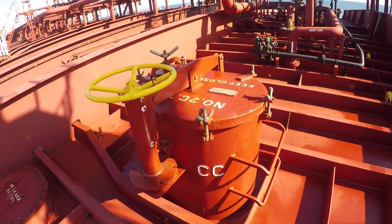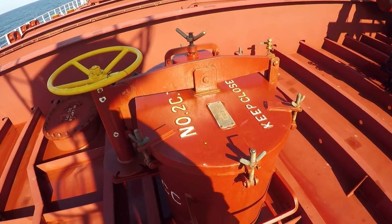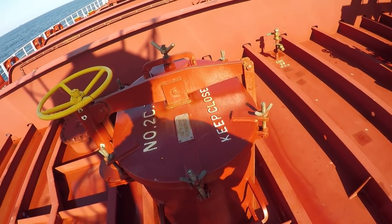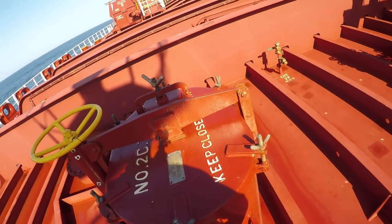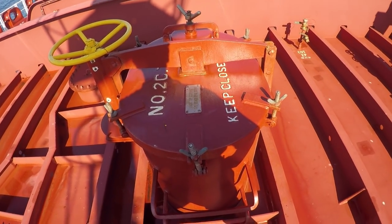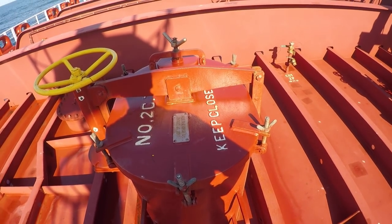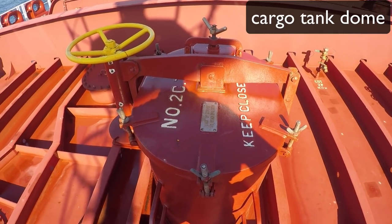This one here is an entry to the cargo tank. Obviously we cannot open it now and enter because we are loaded with diesel oil, but you need to turn this, remove the securing from here, and then this is the entry point for cargo tanks. This one particular is for the number 2 port cargo tank.